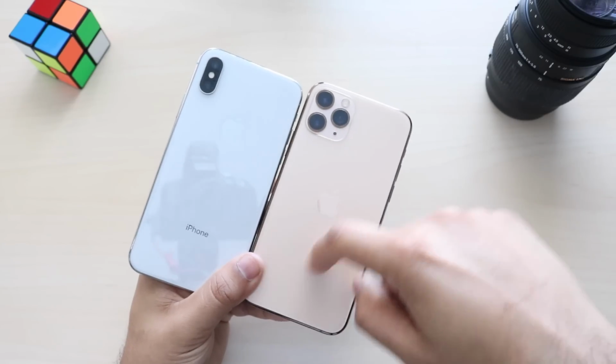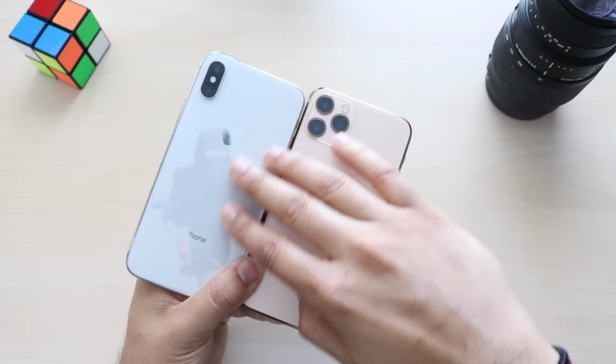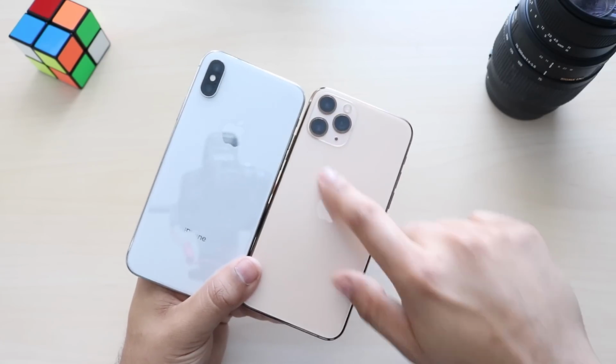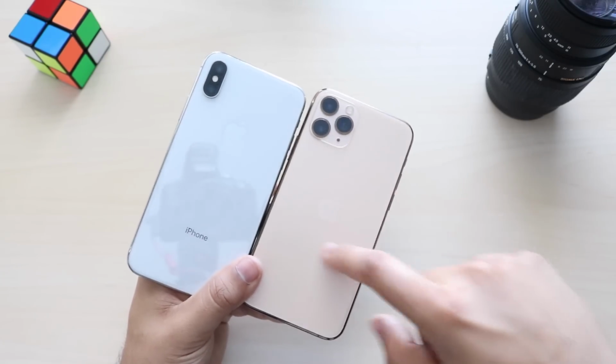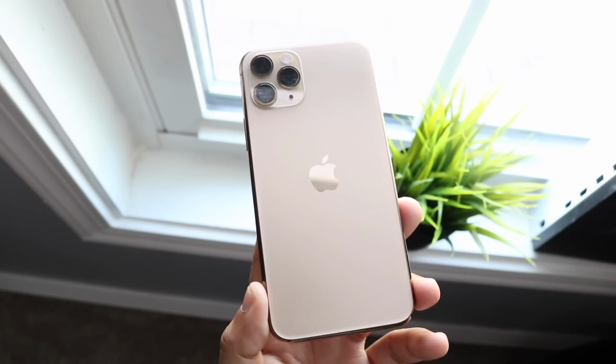I mean, this one just doesn't feel as good. Of course, it is glass, and I know it's still premium and there's uses for it. This one just has that more premium feeling to me, but you still have that glass feeling right up here. So I don't know. I think I'll get used to it, but I don't know. It's just, I always felt like this was more premium to me.